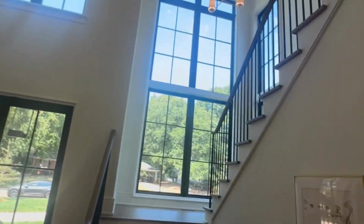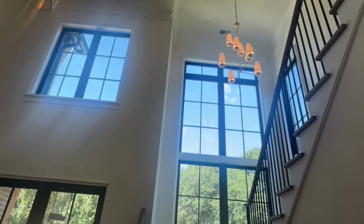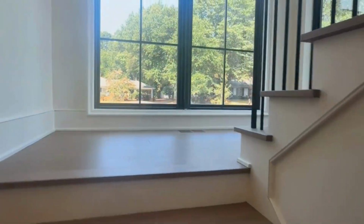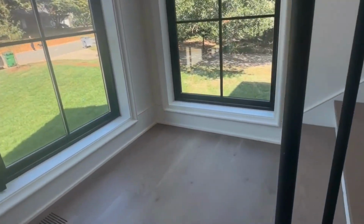Give you an idea too of this foyer area from a different perspective along these stairs. You do have a little coat closet as well, right there. And then heading back up, you have a continuation of the same flooring on the main floor, heading up into the second floor area.